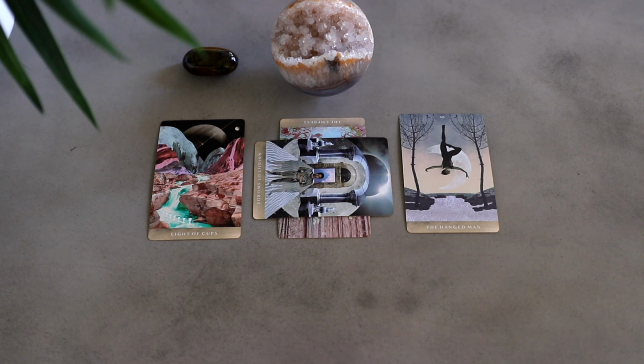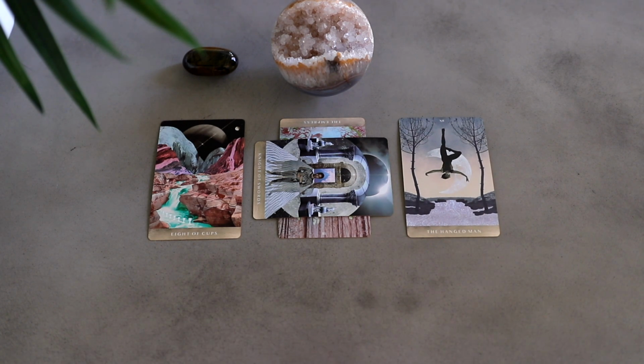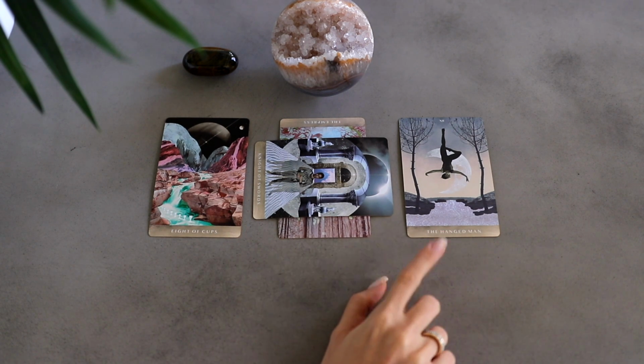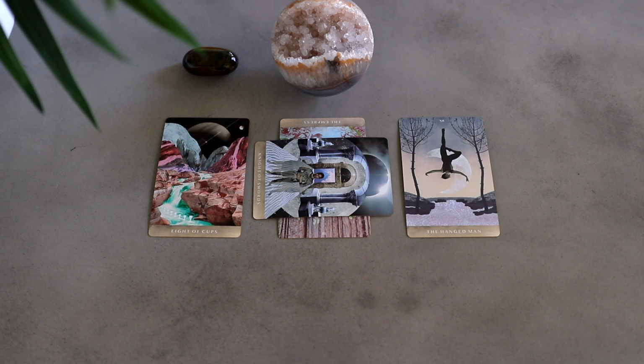So whatever you're trying to leave behind, whatever you're trying to let go of, whatever you're trying to move on from, whatever you're trying to transition from, you're feeling like you can't. You feel like you don't have the right resources and you're feeling stuck, but it's because you're not looking at it from the right perspective. The Hanged Man gives this beautiful wisdom, because whenever the Hanged Man comes up, he says that it's time to look at this situation from another perspective.